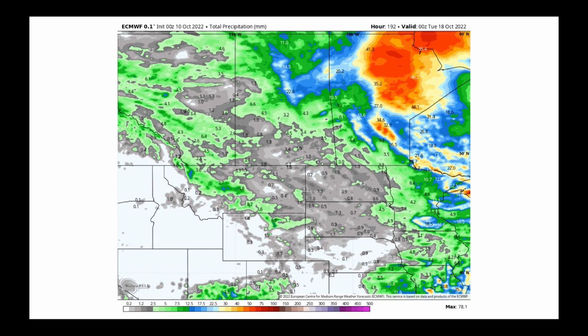The wind is going to be a bigger story here, especially Tuesday, Wednesday. Strong northwesterly winds coming in on the backside with those cooler temperatures. So blustery and chilly midweek with the chance for some very light moisture.